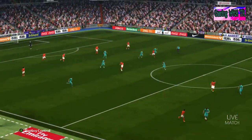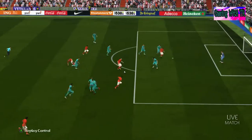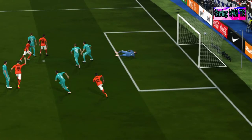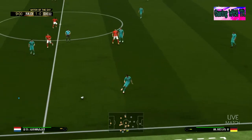Perfect placement, the one place the keeper couldn't reach. Now that's what I call finishing, right in the corner. He knew instinctively who was where and didn't need to waste any time weighing things up. That's a cracking goal. Germany didn't expect this, that's for sure. What can they do now?